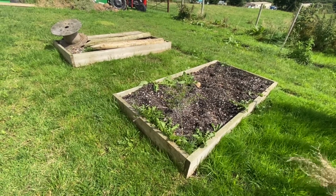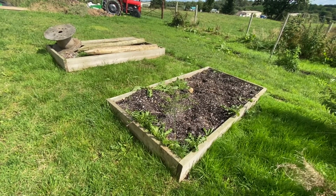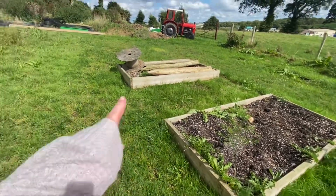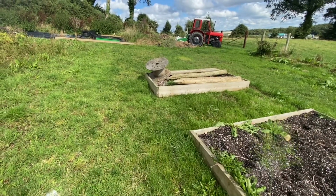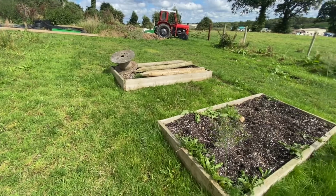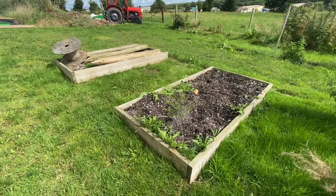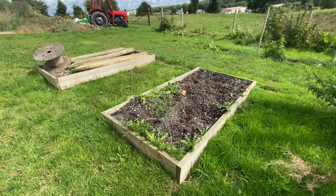So I think I'll pull them out and grow in it over the winter. Possibly either my onions or my garlic will go in here, and then in that bed I'll put the other. So onions in one and garlic in the other. And that'll make use of them over the winter, and then start again here with asparagus in the spring, and let's hope I have better luck next time.